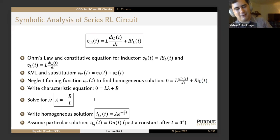Again, this value is going to show up time and time again, so it's worth knowing how to get this from the ODE in your head, and knowing that we're going to get a lambda value of this time and time again. So we'll get the homogeneous solution i sub L h of t is A e to the negative R over L t. And then we'll assume the particular solution is just a constant times the step function, so just a constant after time t equals 0 plus.